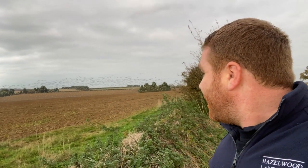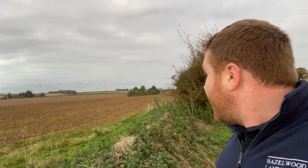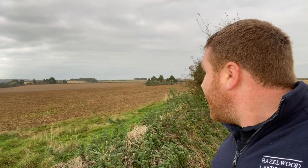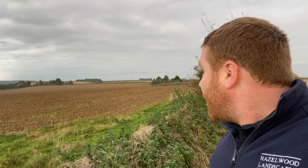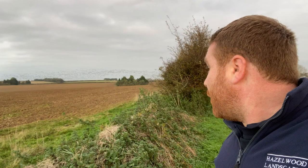Oh, well, that's done it. Listen to that wing beat. Unbelievable. Just see a haze of grey. Hundreds, if not a few thousand birds there. Wow. I'm going to try and get a bit more of a zoomed in shot for you guys now.